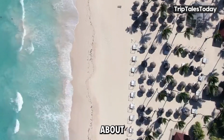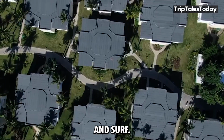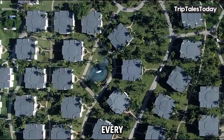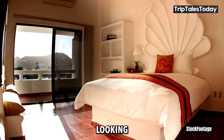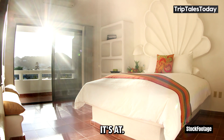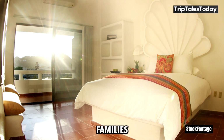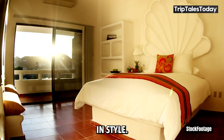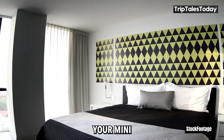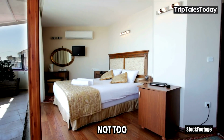Let's start by talking about where you'll be resting your head after a day of sun, sand, and surf. The Grand Bavaro Princess offers a range of accommodations to suit every traveler's needs. For those looking to add a touch of luxury to their stay, the Platinum Rooms are where it's at. These swanky abodes are perfect for couples or small families who want to live it up in style. Picture yourself lounging in a spacious room, sipping on a cool drink from your minibar, and enjoying the view from your private balcony. Not too shabby, right?